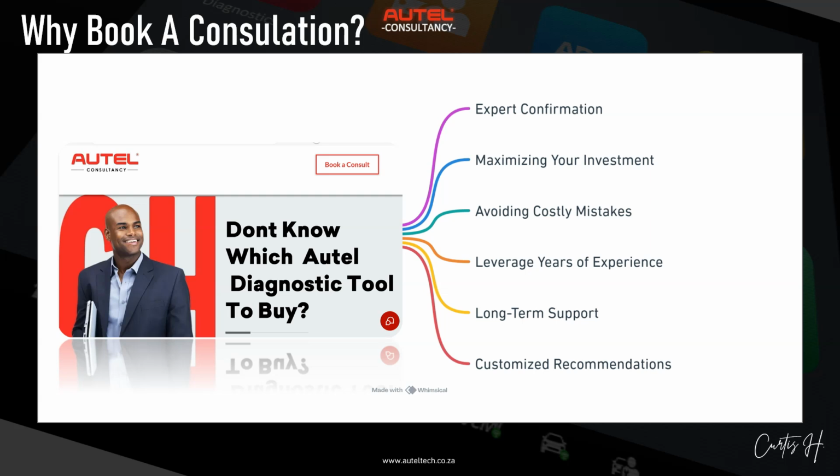Next is I can maximize your investment. I can actually teach you how to make money with it. If that's not your goal, at least I can quickly advise you on what the tool can and can't do. So if you have to replace parts and stuff like that, you have a point of contact. And guys who work from home, that's not even heard of.